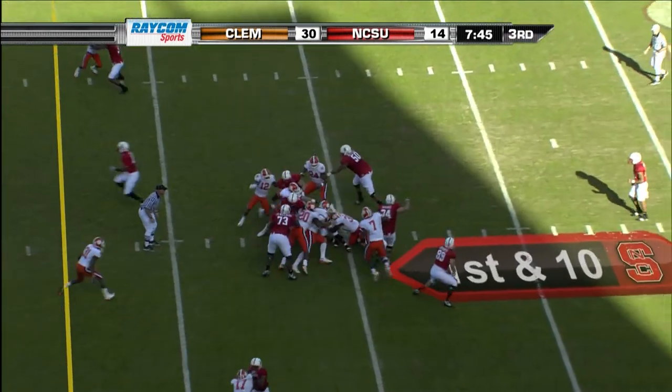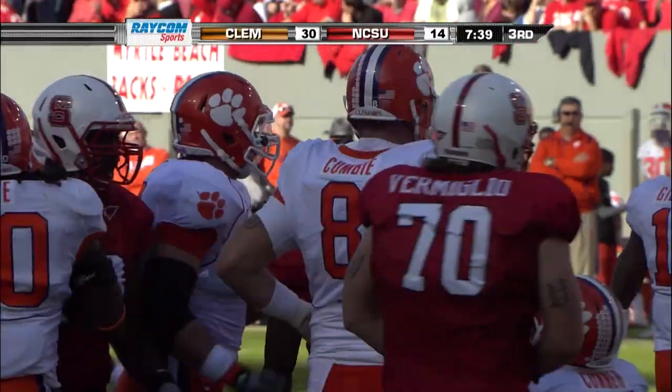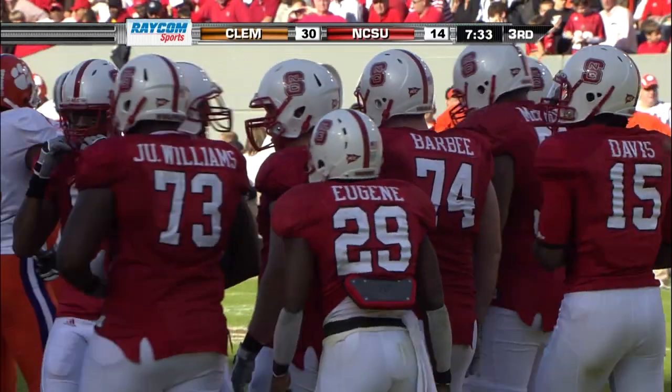Straight ahead they go, not much there. They do have to be conscious of that clock now, Doc, even though there's 7:40 left in the third. There's got to be a sense of urgency. Yeah, time is not their friend at this point. That possession would have turned things around. If it was 10 at this point, they have got to get in the end zone, and they can't do it the old-fashioned way. They're going to have to speed things up.